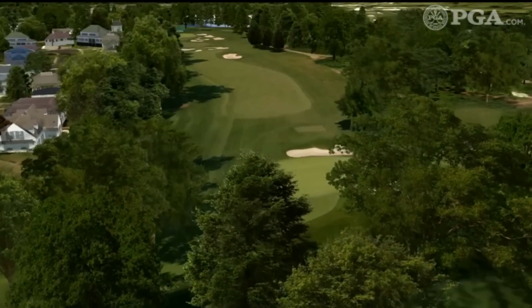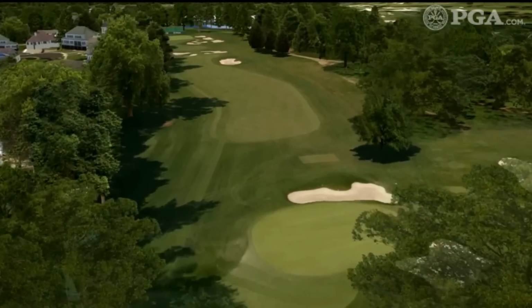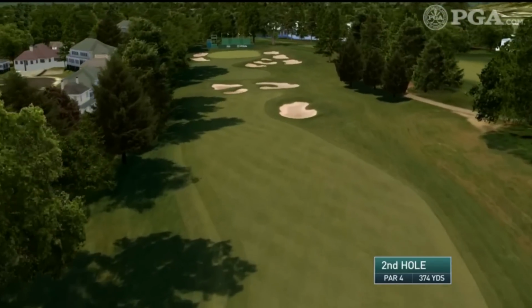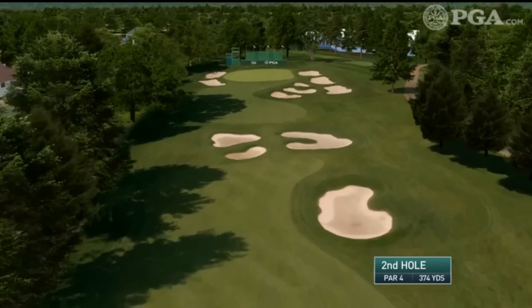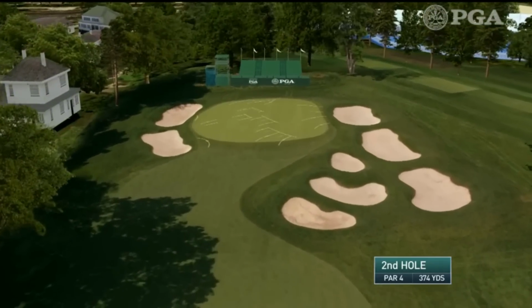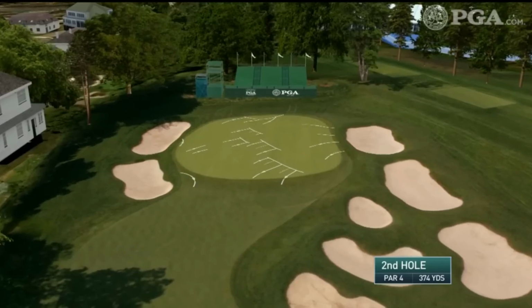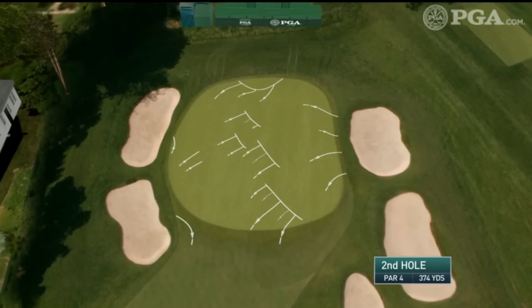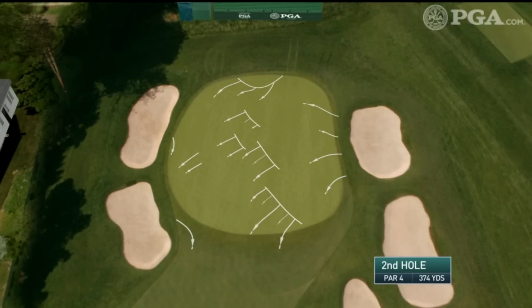He was just minutes away from starting his final round as we take a look at this par four second hole. 374 yards today. No need to hit driver, and Stenson will probably not. He'll go with that three wood. Pretty straightforward hole with a little ridge that bisects this green from front to back. The hole location on the second hole today is in the back right portion.